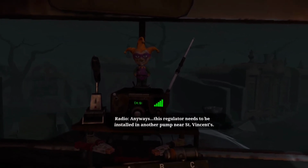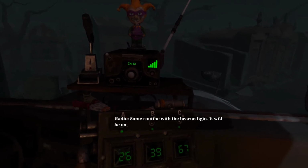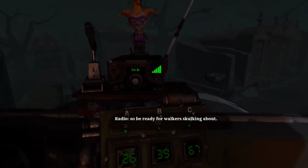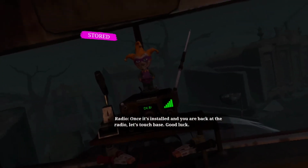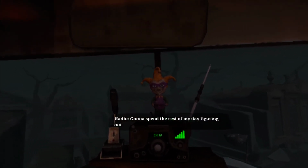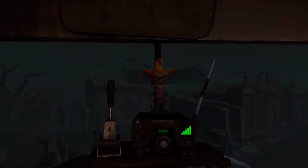Anyways, this regulator needs to be installed in another pump near St. Vincent's. Same routine with the beacon light. It'll be on, so be ready for walkers skulking about. And once it's installed and you're back at the radio, let's touch base. Good luck. Gonna spend the rest of my day figuring out how to prevent the floodwater from shorting out my radio. I'll talk to you soon.